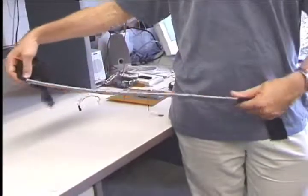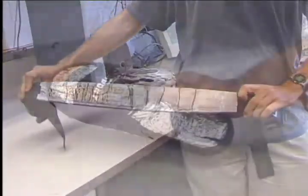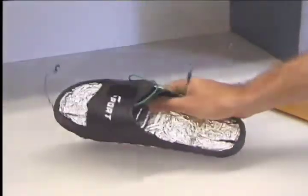A wrist coupler is probably the most natural coupler, since many people already wear watches. A belt coupler is also convenient, since many electronic devices such as cell phones and pagers are already clipped to belts. We also tested a shoe coupler because other researchers have found that the shoe performed extremely well.